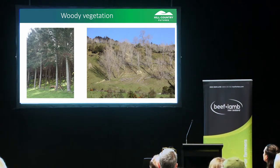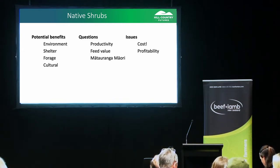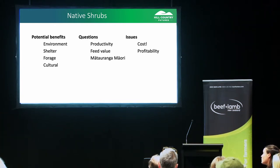But native shrubs are also an option, and we wanted to have a look at some of the issues associated with utilising native shrubs in hill country. There are some significant potential benefits. Indigenous shrubs are necessary if you're going to encourage quite a number of our indigenous birds, those that rely on nectar, those that rely on fruit. They can't utilise pine radiata. We need indigenous plants to support indigenous animals.